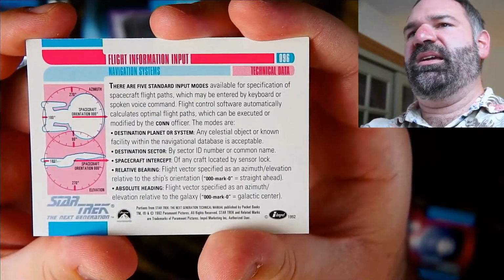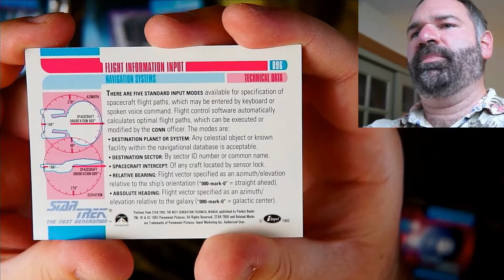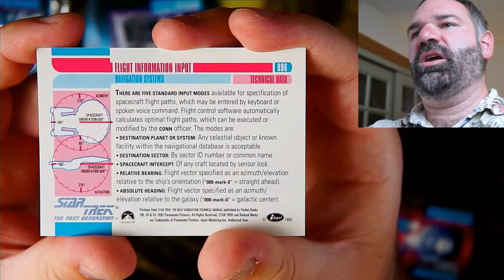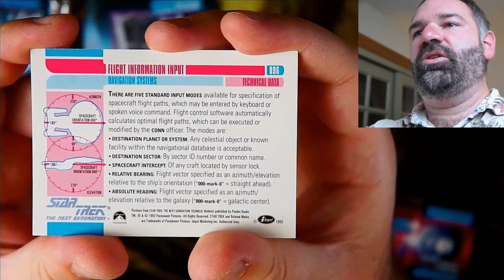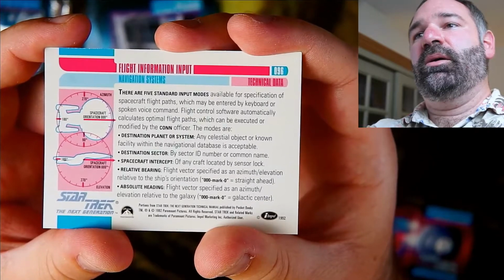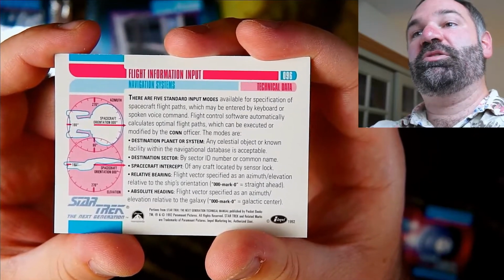There are 5 standard input modes available for specification of spacecraft flight paths, which may be entered by keyboard or spoken voice command.